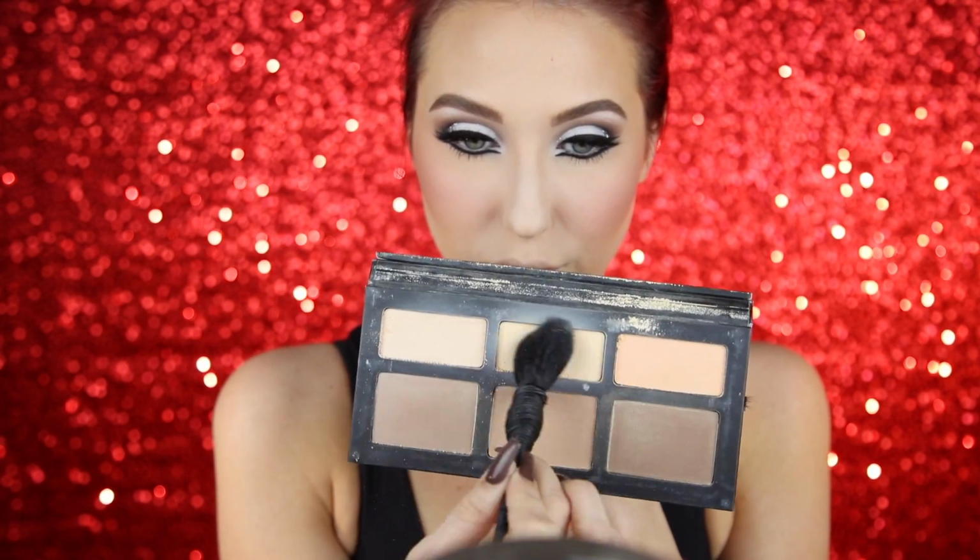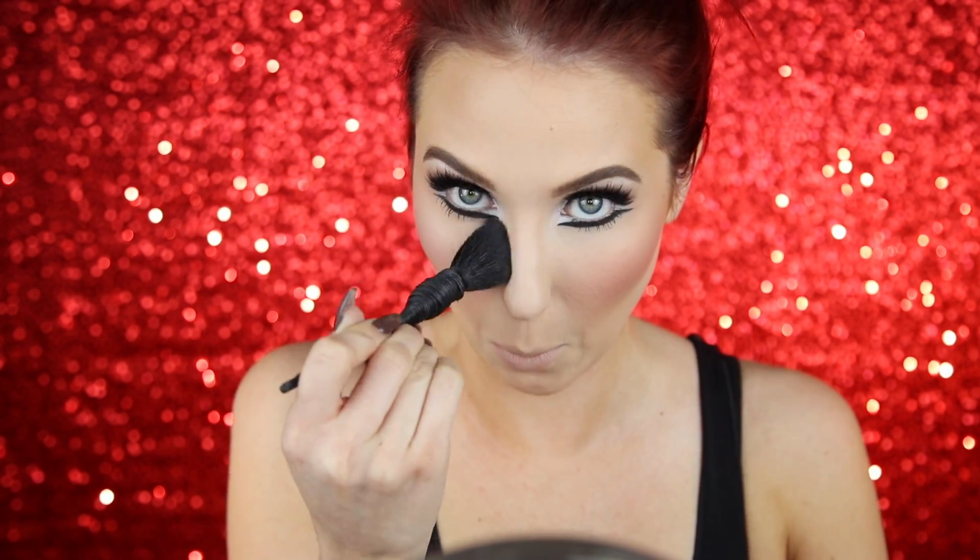And then I'm going to take the Kat Von D Shade and Light palette and I'm going to set that under eye area just to make it kind of pop a little bit more, to make it very highlighted. That way it's very like mwah in your face.